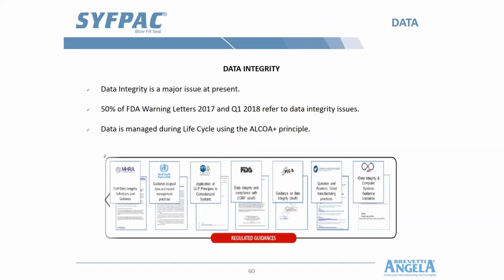And I will take a very short time to explain and show you what we are doing from an automation point of view and validation point of view and data integrity, which is very important in all of our business. As you know better than me, data integrity is a major issue, and you just need to think that 50% of the FDA letters of 2017 refer to data integrity breaches and issues. So what we are considering is to adopt the ALCOA Plus principle in our machines.